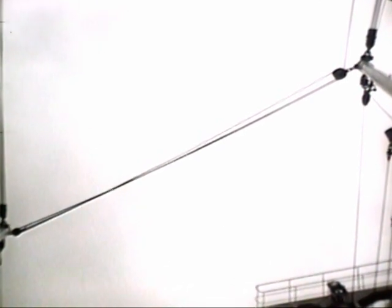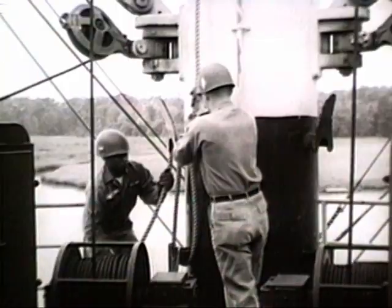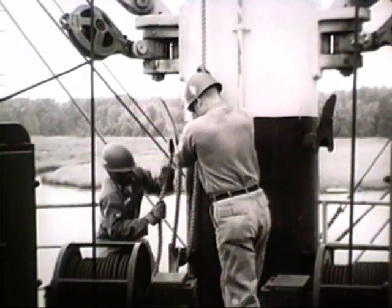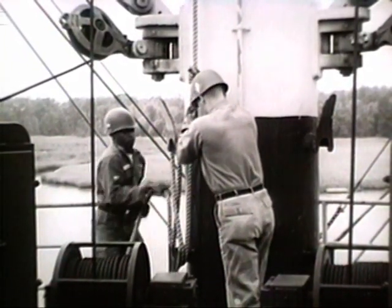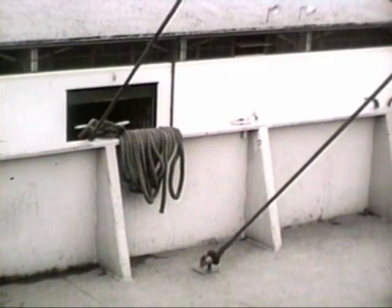Guy tackles control the lateral movement and placement of the booms. An amidship guy is rigged between the heads of two booms. It leads from the booms to the top of the king post, and then to the base, where it is secured to a cleat. The inboard guy, so-called because it leads from the head of the boom inboard, eliminates the necessity for an amidship guy.